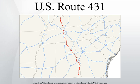U.S. Route 431 is a spur of U.S. Route 31. It currently runs for 556 miles from Owensboro, Kentucky at U.S. Route 60 to Dothan, Alabama, at U.S. Route 231 and U.S. Route 84.